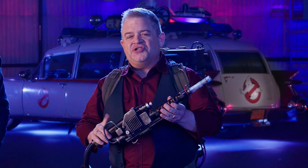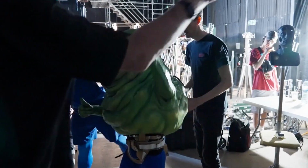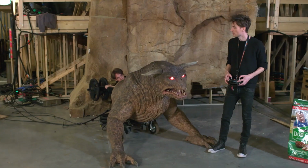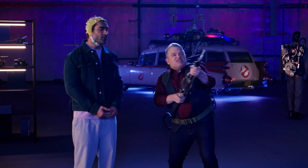Even though all the gadgets and ghost traps have evolved throughout the franchise, the one thing that's never changed is they look and feel like something handmade with ingenuity. That's right. One of the coolest things about Ghostbusters is how much is real. And that's a credit to the talented special effects artists, puppeteers, and prop makers at the heart of this franchise from the very beginning.